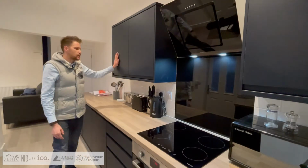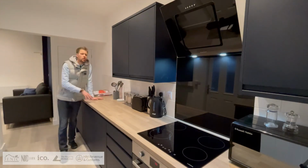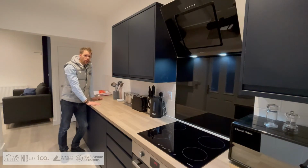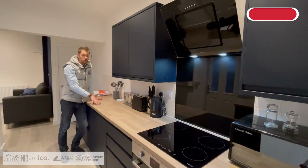But I still love this finish. I don't know about you guys. Comment down below, do you like the blue? Do you think we should go for a different color? Love to hear your feedback anyway. So what do you think of the job so far?